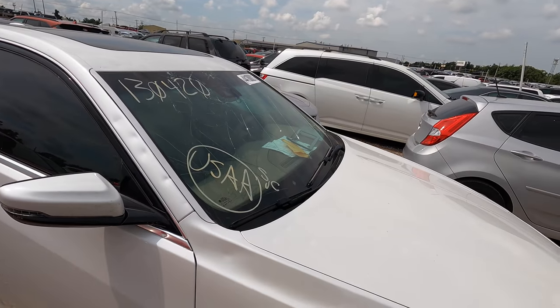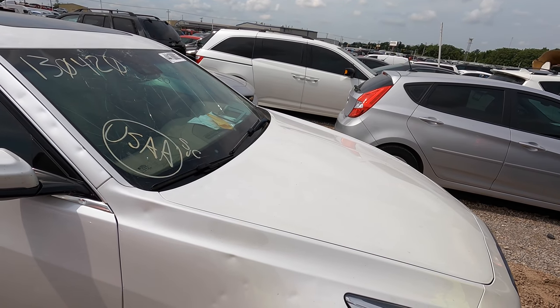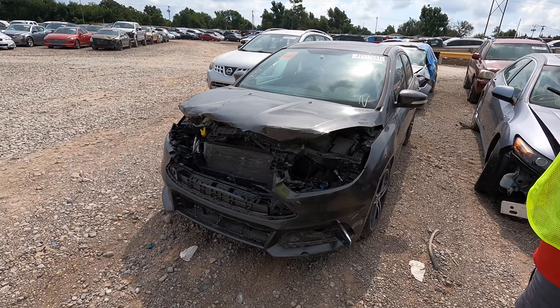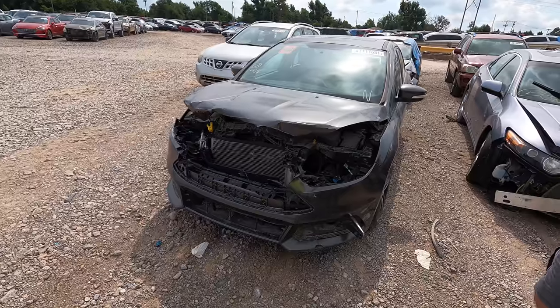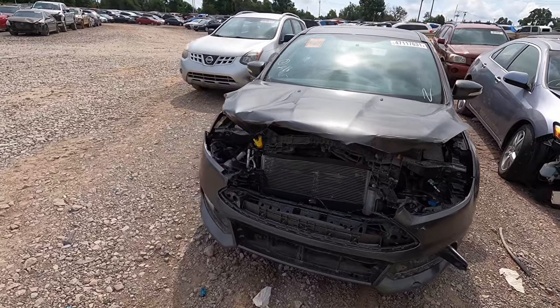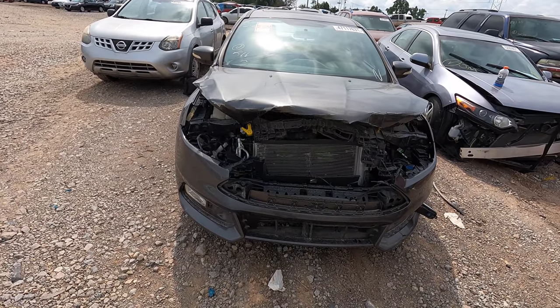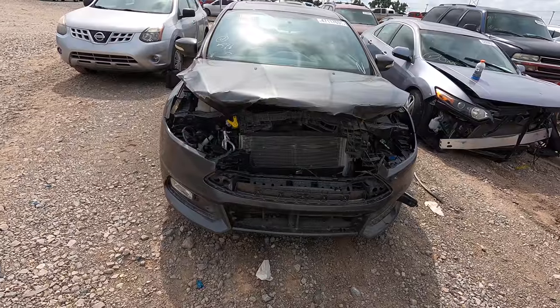Let's move on. I don't even know what the next one is, but let's move on to whatever the next one is. I'm very seriously considering it, and this is why I decided to come look at it, because in the pictures it looks pretty bad, right? It really does. And it does have considerable damage.